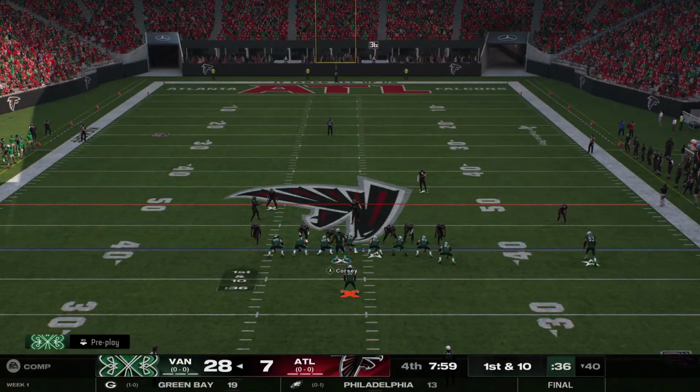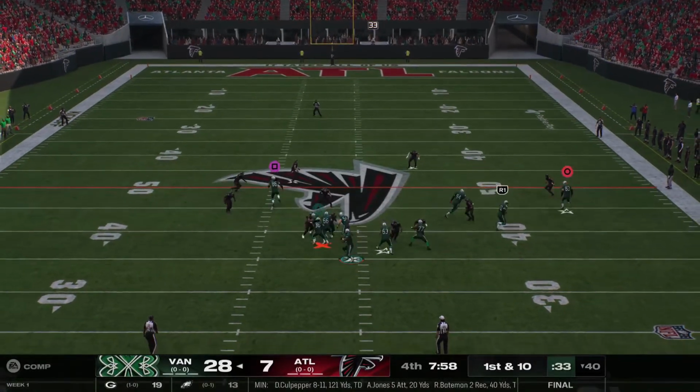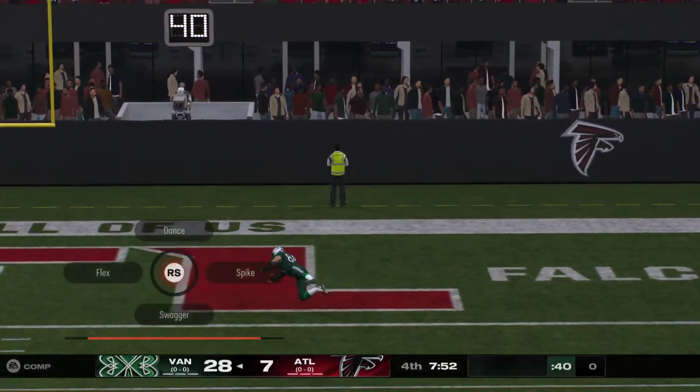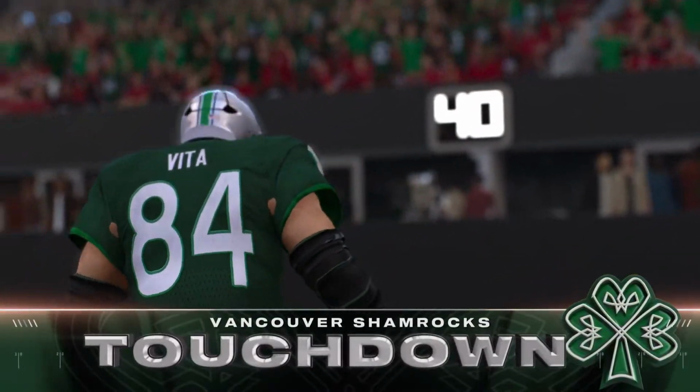I'll take that. This is the pass interference call, but for a second there, I thought maybe they'd gotten a look at my appearance as Othello in the high school play. There we go. To the races, down the right side. Touchdown. A big play there.